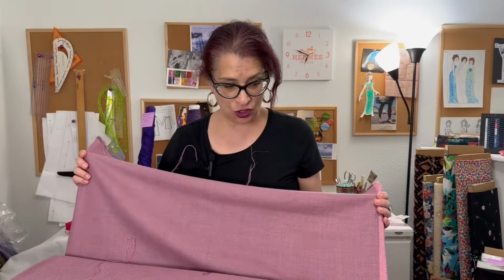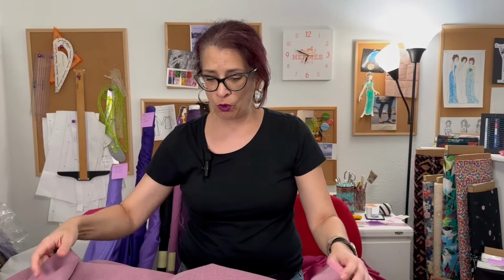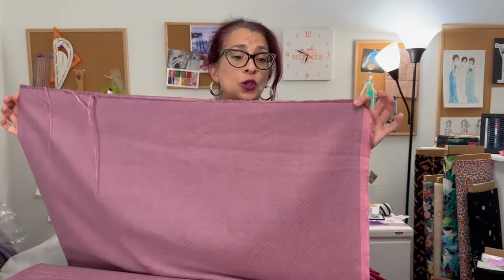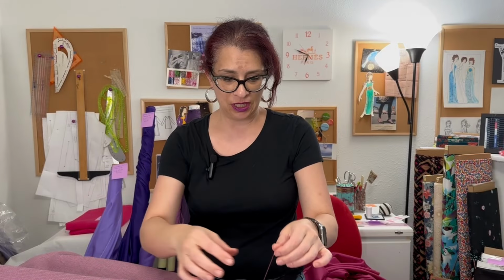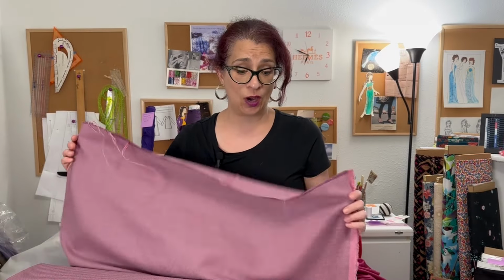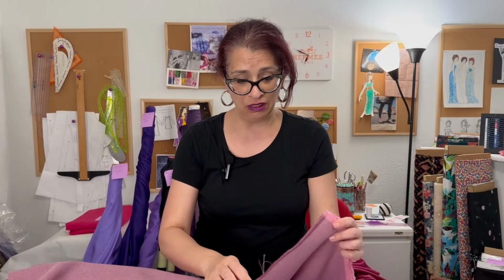But I did find this gorgeous Italian suiting. This is Mirage Italian Super 130 wool. I believe the number 130 refers to the fineness of the yarns used to weave this fabric. If you look at these, they are very, very thin. They are very smooth. This is not a scratchy, itchy wool. It is just beautiful. It has a lovely drape.